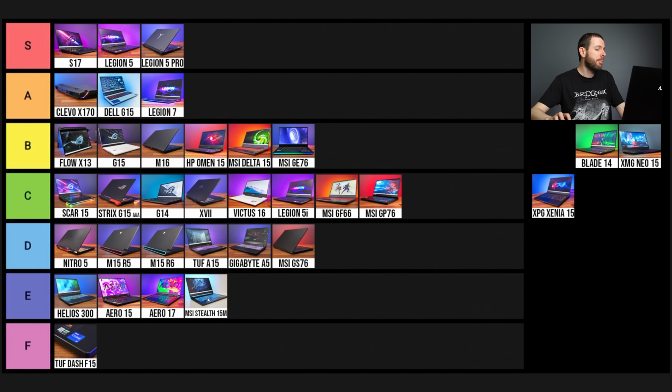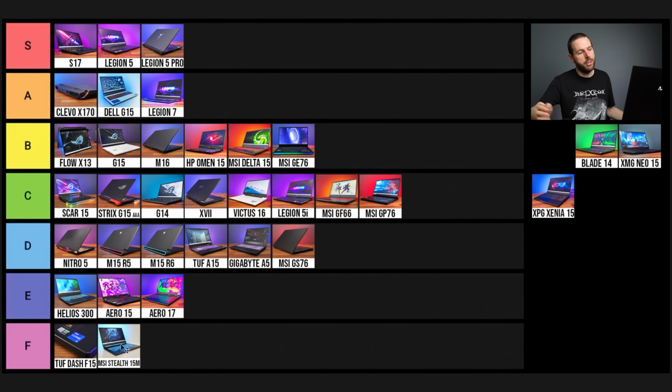You know what, they're both quad-core gaming laptops in 2021, so I think I'll stick them both as F. But that said, just because they're both F doesn't mean I think they're exactly the same. If I had to pick between those two, I think I'd go for the MSI over the ASUS.